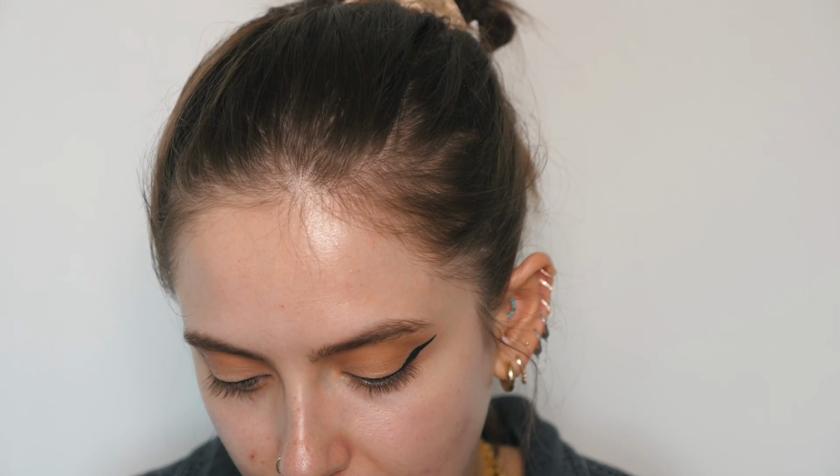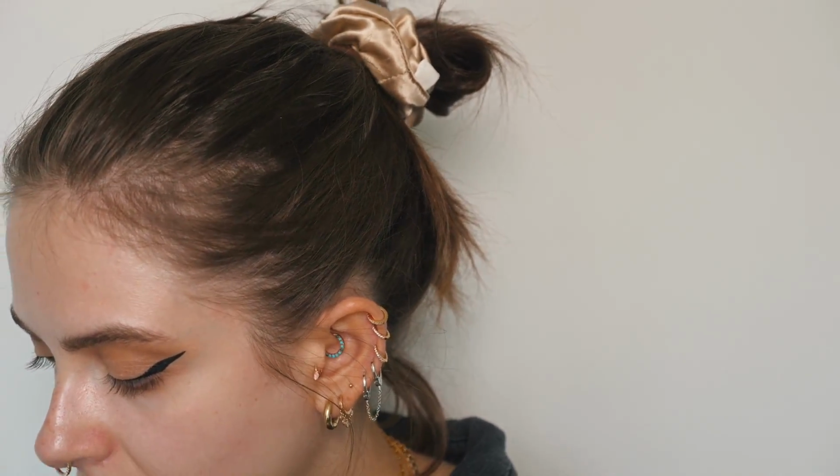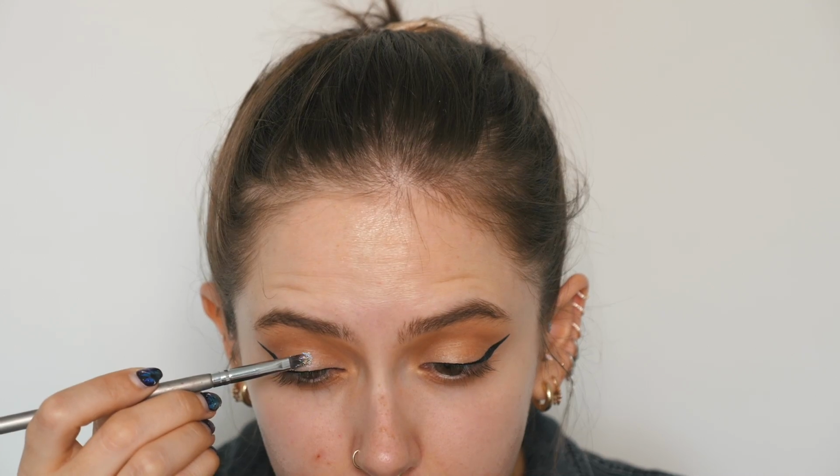So I am going to dip my brush in, but a little sidetrack on this pigment. I found this company on Instagram. I think it's a UK based small company as far as I'm aware, and they just create the most amazing pigments, including this holographic one. So I'm going to use the same brush and just pat it on top.